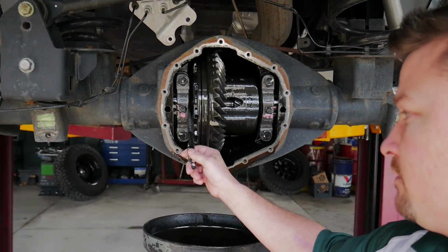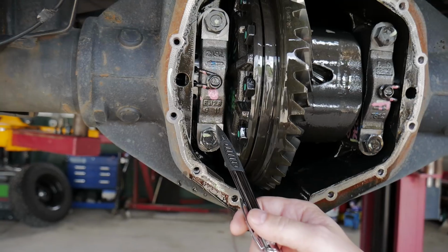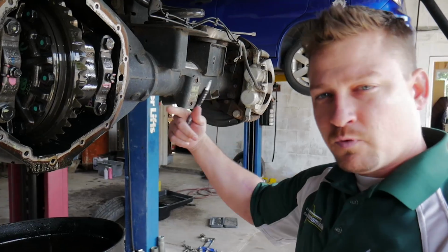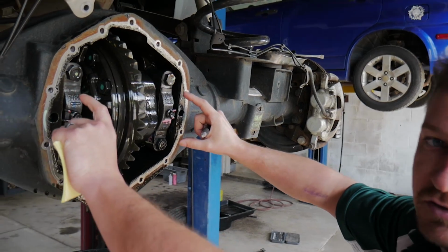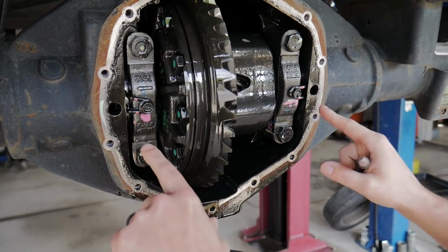These caps underneath these are the carrier bearings. When this whole differential assembly is manufactured and machined, it's done what's called a line bore, where it's constructed, a big old bit comes through and cuts the spot where the bearing is going to go. Okay. So because of that, these caps have to go back exactly where they came from.